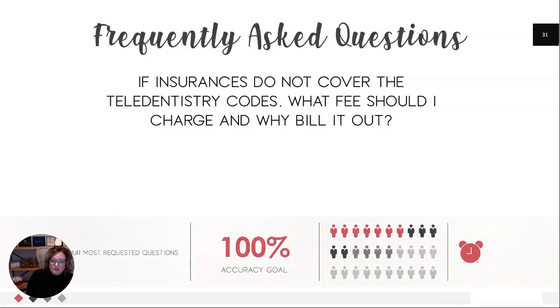You should be billing it because the teledentistry code, again, represents the dentist being outside of the office using other software, technology, methods, what have you, to perform that exam. So that's what you're being reimbursed for. The software, the technology, whatever, you're being reimbursed for using that. So whatever you feel is an appropriate code.